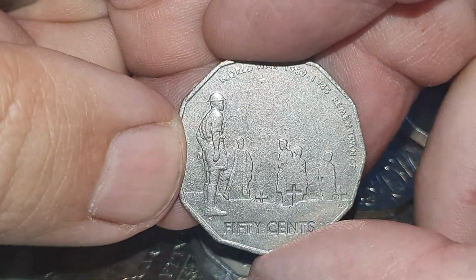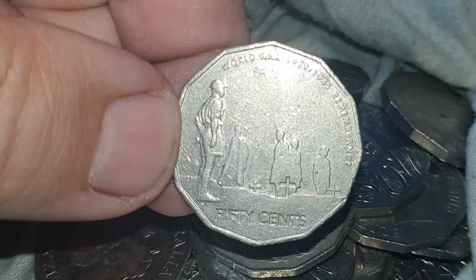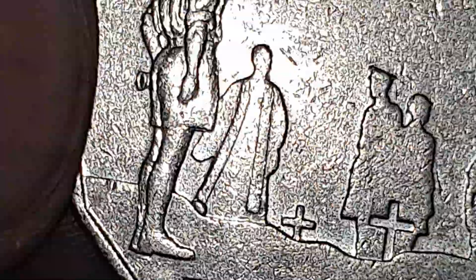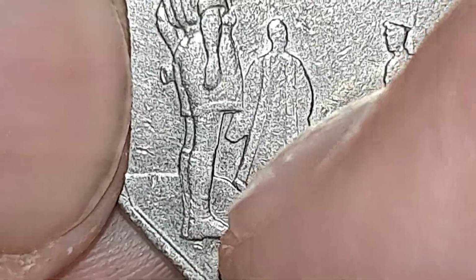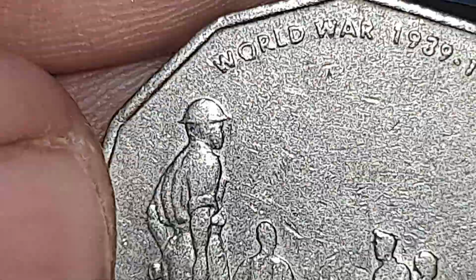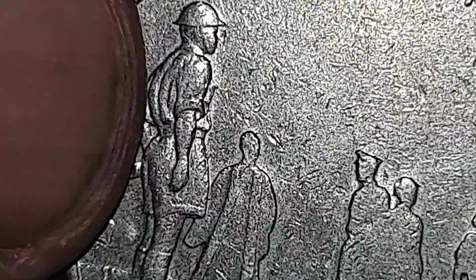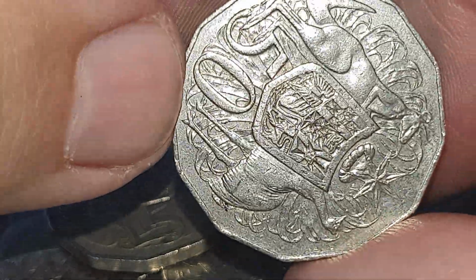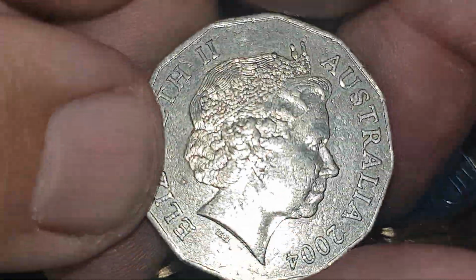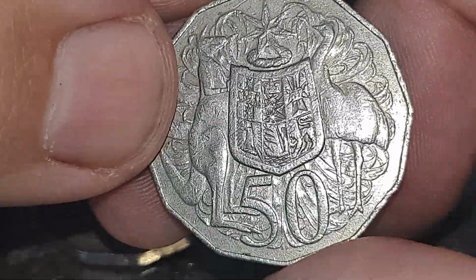Here we go, 2005 Remembrance. A coin known for cud errors, and we do have one on this coin. Down there at the bottom of the robe, there is a nice big chunky extra bit of metal right there where there shouldn't be. That's known as the robe cud error. So you can also have extra metal up on the hat here. It's called the prominent helmet cud. Yeah. Giggle and laugh at that as you will. I might just pop that aside and see how it matches up against the other robe cuds I've got, and probably swap a few around.